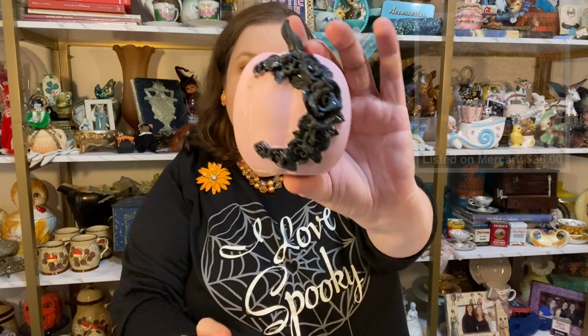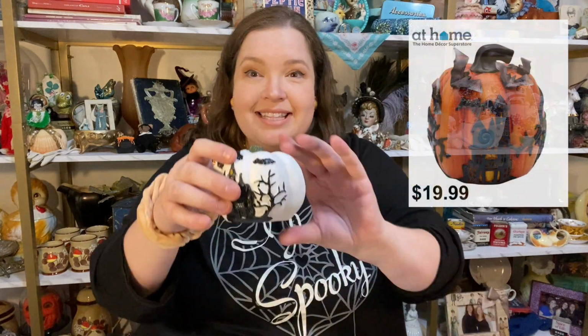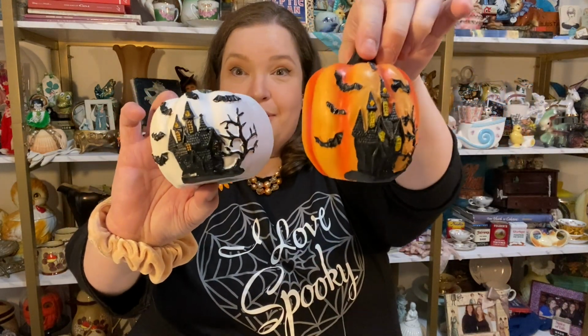The next dupe are these adorable little pumpkins. Now these are teeny tiny, but larger versions of these were very, very popular. I'm actually going to repaint this one. I'm going to take the purple and repaint it orange, but super duper cute. And these ones as well, these pumpkins that have the haunted house on them. Again, these are little ones, so they'd be great for a tiered tray, but these are direct dupes of some very popular pumpkins out there.